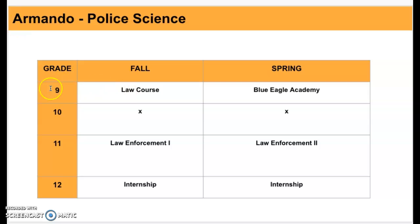I put here your freshman year, you've had a law class, and then you took Blue Eagle Academy. All right, so you have that prereq out of the way, and now you're cleared. Your sophomore year, you didn't take anything. Your junior year, you'd be cleared, because you had the academy class, to take Law Enforcement 1. It is one semester, and it's a 3-hour commitment. Law Enforcement 1 would be offered in the morning next year.